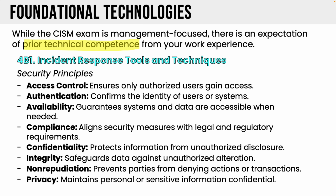When we look at Domain 4 at incident response, there's an area of incident response tools and techniques, so you should be familiar with concepts like access control, authentication, availability, confidentiality, integrity. So the 3 legs of the CIA triad we see there. You should understand non-repudiation, the role of digital certificates, or digital signatures rather, in non-repudiation.